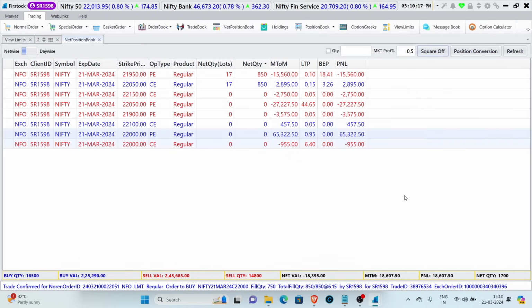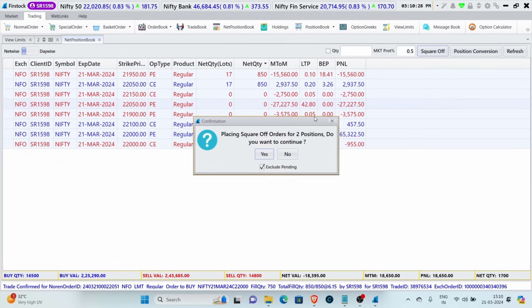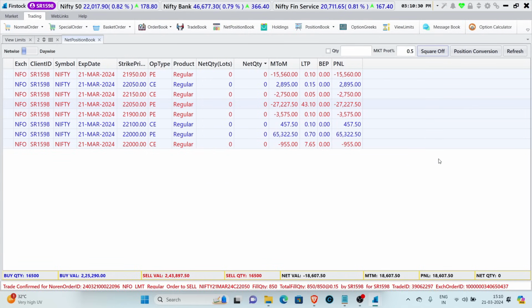So yeah, booked everything at 18,600, which is 0.36%. Not the highest, but certainly more than enough for today. Let me book the other part of this as well. I hope even you guys enjoyed the entire trade. We didn't take a lot of pressure. It was more or less a peaceful trade, which I tried to do. Towards the end, we got some good decay and we capitalized on the same.